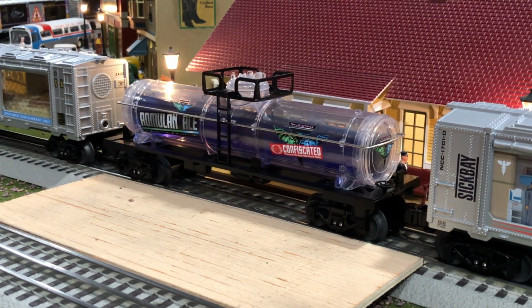Now, this is the first of the add-on cars we're going to look at. This is the Romulan Ale Transport Car. It's confiscated. It's a blue liquid in a clear tank car, so you can see the Romulan ale sloshing around in there. Pretty cool. Pretty good use of the tank car, similar to the toxic waste cars that they produced for other catalogs.